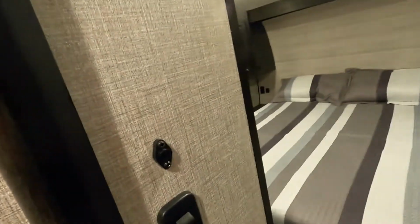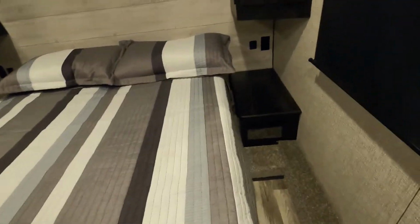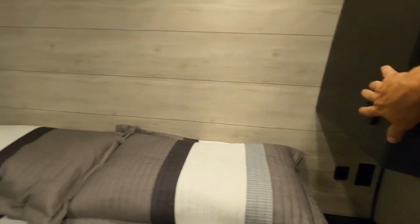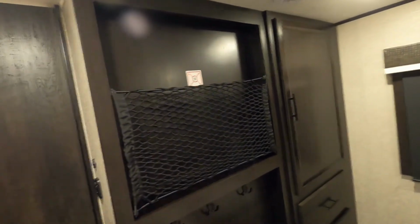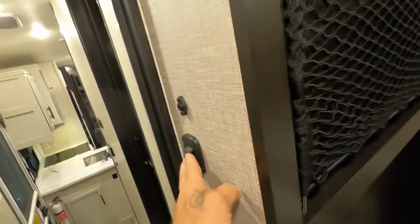In your bedroom, another temperature reader. I mentioned under your bed are a couple of fold-up chairs to take the place of your bench up front that match your stationary chairs up there. Excellent lighting here, one on both sides. Prep for a TV as well. That about covers everything on the inside.